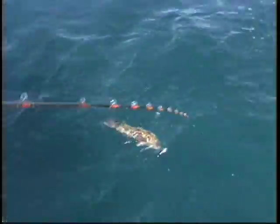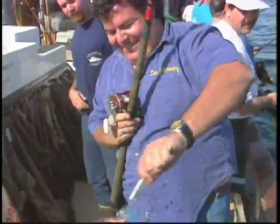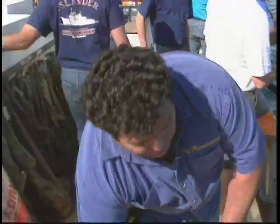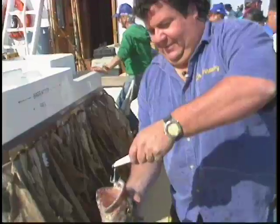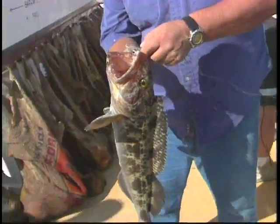Let's, here we go. Yeah, yeah. That's what we're trying to catch. This is a ling cod. Now in California, ling cods have to be 22 inches. So what we're gonna do is go ahead and measure it. See, that fish was just barely in there.